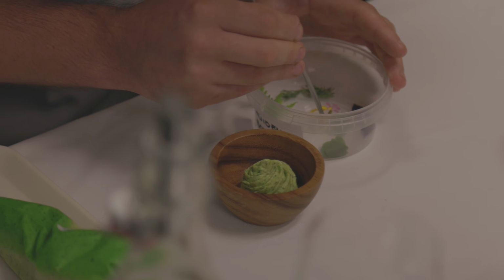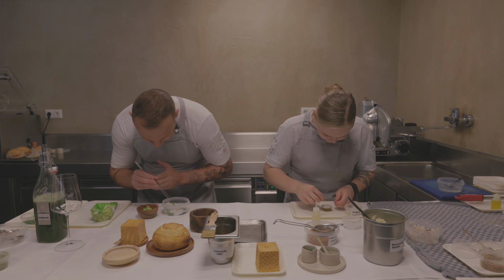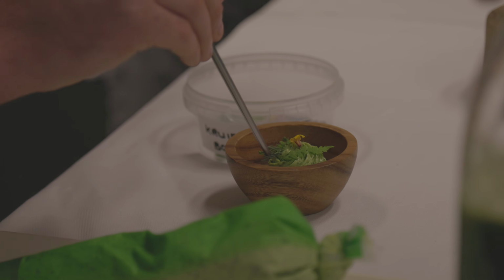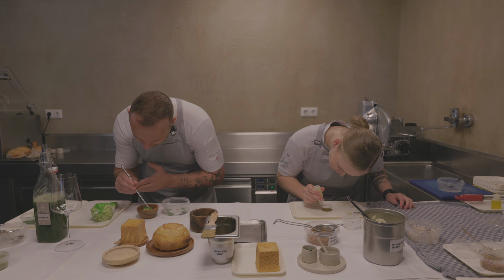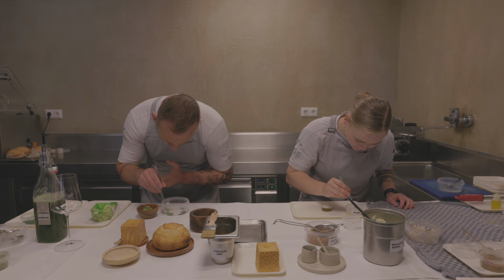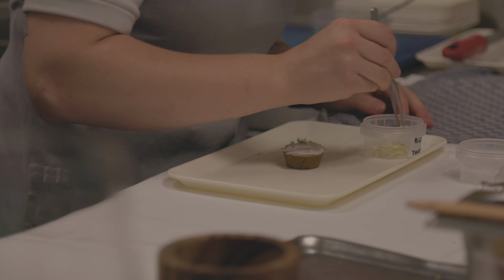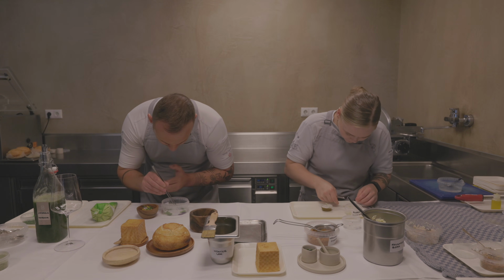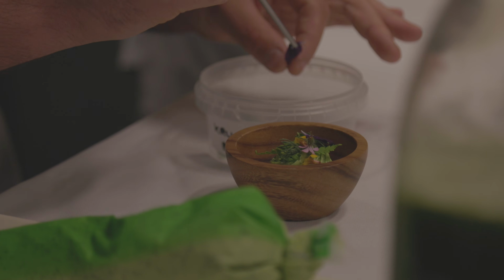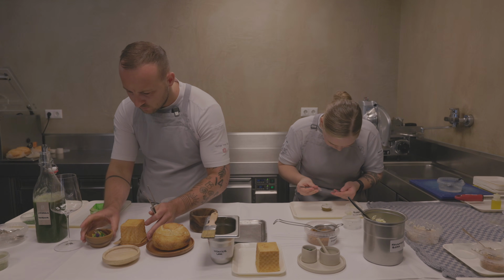It's like some sorrel leaves. This type is varen. I don't know the name in English. Some cola kruid. I think the translation is not coke herbs, but it tastes a little bit of coke. We have some melde. Also some green sorrel leaves. Like this.